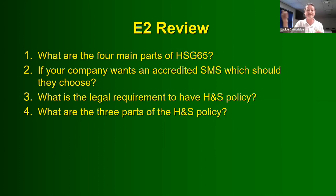So the statement of intent, that's what we intend to do regarding health and safety. You've got the organisational responsibilities, who's responsible for what, and then the arrangements in place for dealing with health and safety. There you go. The three parts of the policy.